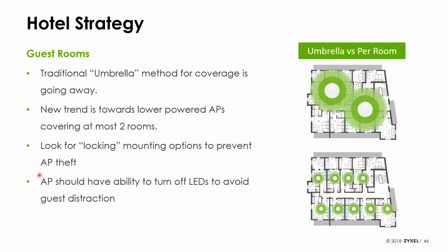And then just in general, if you are mounting standard access points in the room, turn off the LEDs. Most of our access points, we have the ability to do that in the GUI. Our hospitality-aimed access points by default have those LEDs turned off. Just because people are trying to sleep, they're tired, they don't want a flashing green or amber light going off in the corner or up on the ceiling where they're trying to sleep.